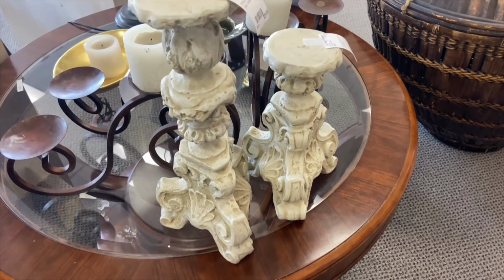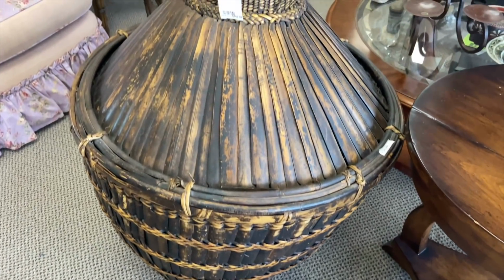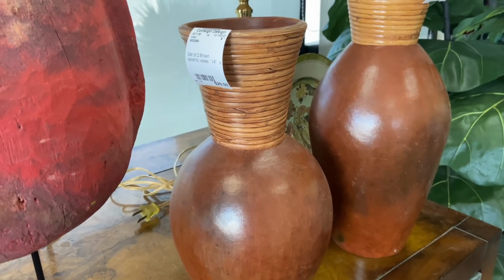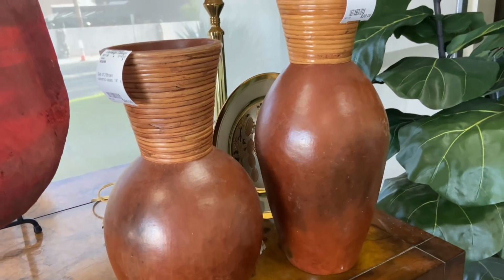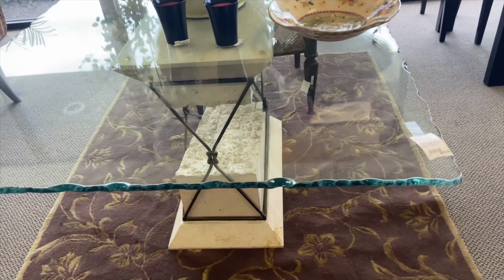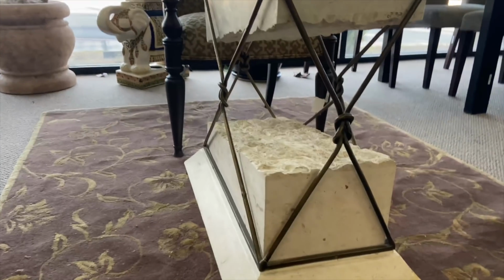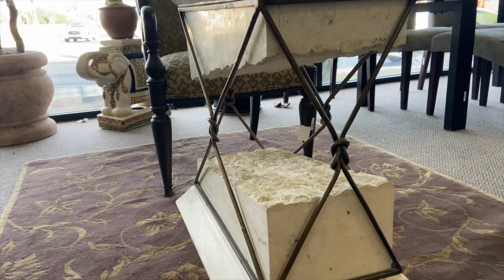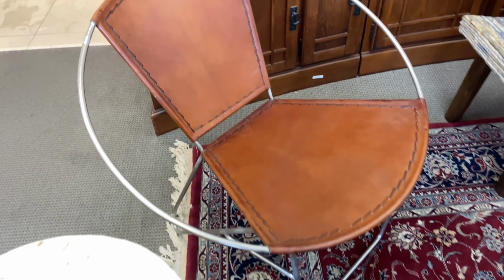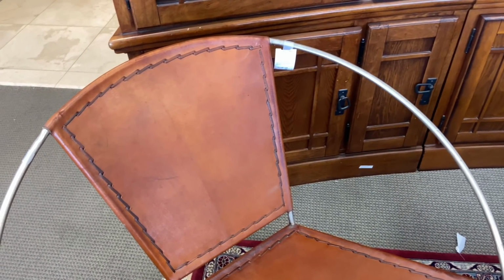I thought these candlestick holders were absolutely gorgeous. The shop had two of these mid-century modern chairs available, and I just thought that they were so cool. They don't go with my aesthetic in my house, but I think that you can revamp something like that and it will be a statement piece in your home.